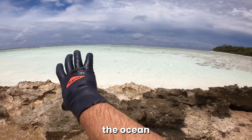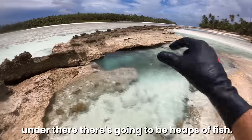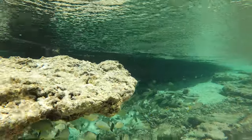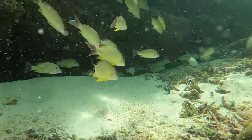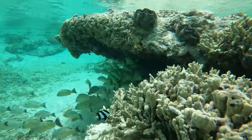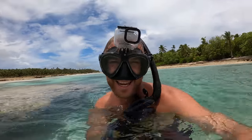This is really ocean. The ocean is coming through here as the tide comes in, flooding this one little section. Under there, there's gonna be heaps. Alright guys, there's the... They love hiding in those little caves.